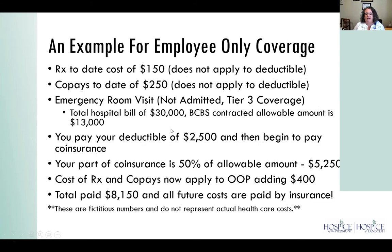So let's look at an example of how the copays, deductible, and co-insurance work towards meeting your out-of-pocket maximum. So let's say to date in your plan, you have had prescription cost of $150. That doesn't apply to your deductible. You've had copays to date of $250, again, not applying to your deductible.